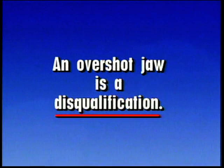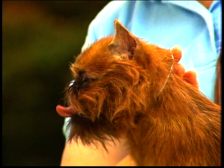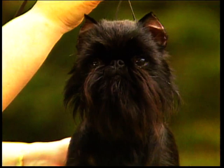This dog's jaw is level, which is not desirable. See how it adversely affects the dog's expression. Note that a wry mouth, in which the jaw is not level and drops a bit to either side, is a serious fault. This dog's jaw juts out but does not turn up properly. And this jaw is too narrow.